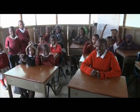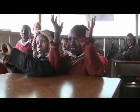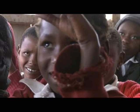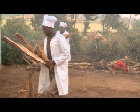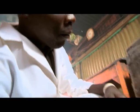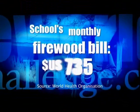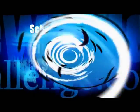Schools are some of the biggest consumers of charcoal, but where there is a concentration of people in one place, there is a potentially rich source of biogas. We have a lot of problems cooking because of the firewood. I can say in a month we spend about $735 on firewood, which is a lot.